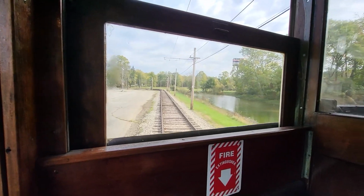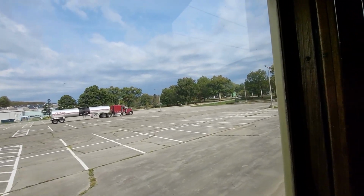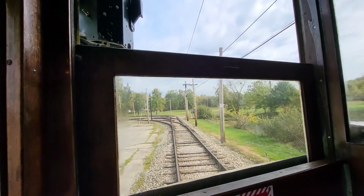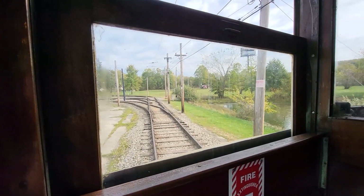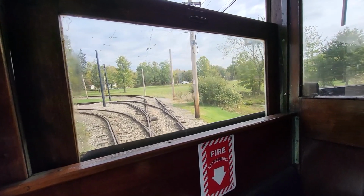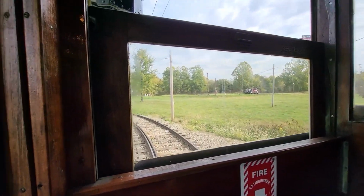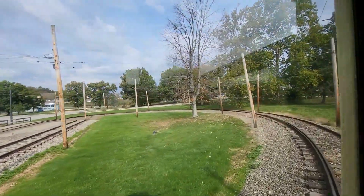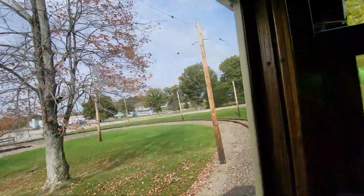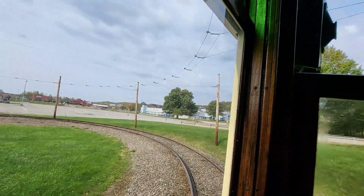So is this original track, or does this have to be laid? Some of it was the original track, probably has new ties and everything. That is really nice. Feels like it's, I don't know, maybe 70. Maybe a little cooler than that.